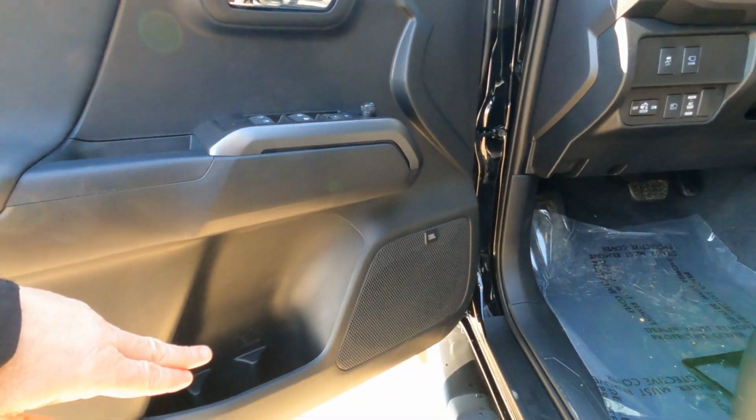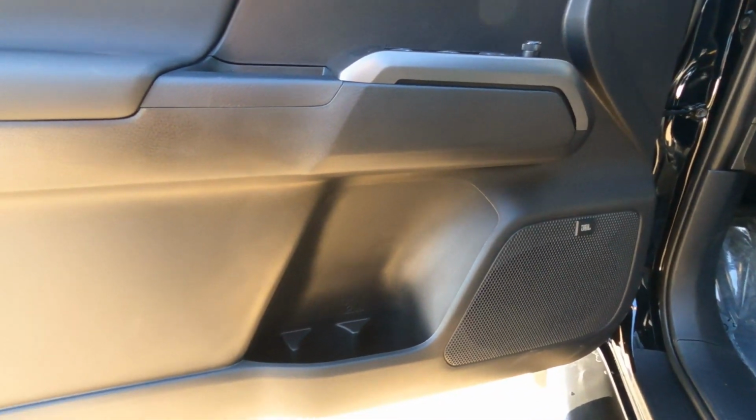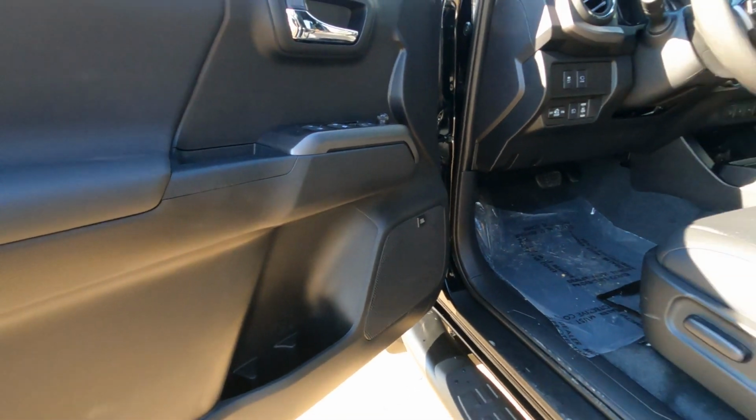There's a speaker down in each of the doors, and these are the JBL audio speakers, so that's a really good sound system. Stop by and give it a listen. Bottle holders down here in the doors as well.